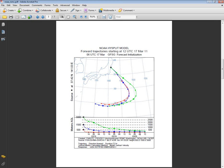But it is a great tool for comparing, say, the meteorological forecast fields from the GFS model with that from the Canadian Met Center or from the UK Met Office, because it does give you a quick visual view of the integration in space and time of the flow field.